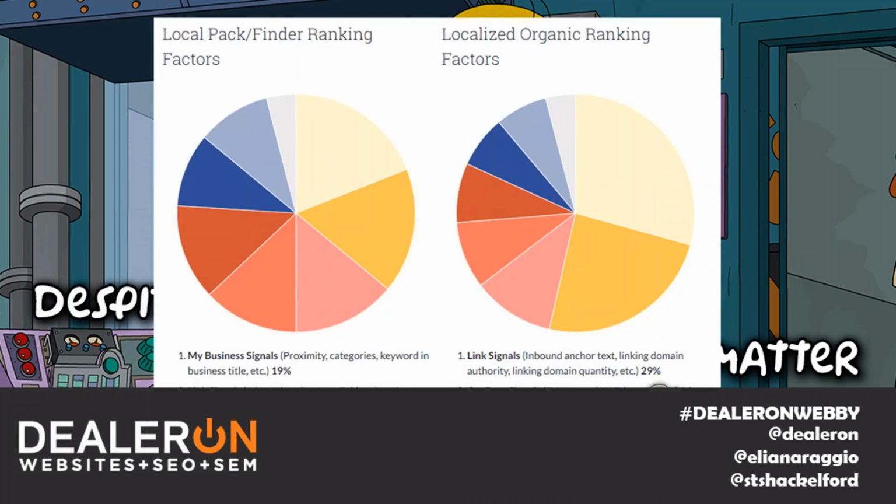So in the local search ranking factors that got released last year by Darren Shaw, the local pack and finder ranking factors put my business signals up at the top, which include proximity, the category declarations, is the keyword in the business title, that kind of stuff. So some people get favored if it's, you know, Toyota of Richardson, Texas versus somebody who's called, you know, Bob Motors or something like that. So keyword in the business title helps a little bit there for the local pack and finder ranking factors. And that's the little display where you're going to see A, B, and C and a little map above there. Displays on mobile, displays on desktop. That's the really localized stuff.